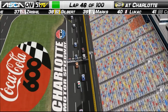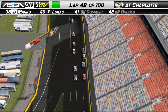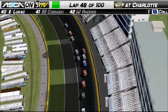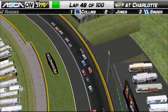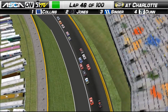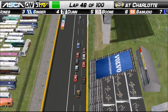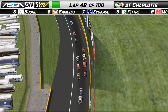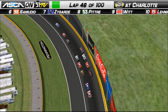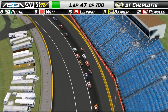But looking up front, Bryan Boone is going to catch the number 1 of Nathan Lukac. And what a catastrophe for the 70, going from second place in the running order to now way down in the pack. And he is not going to be able to get to the inside. Webster Zygarde knew that right away, that he needed to get around that 1 car. He's already been a victim once. And look at the cars that are just going to drive by. He has fallen outside, probably outside the top 10 now, it looks like.